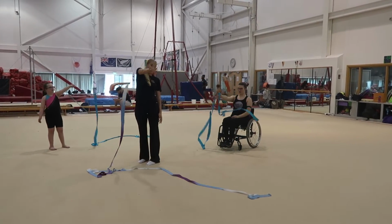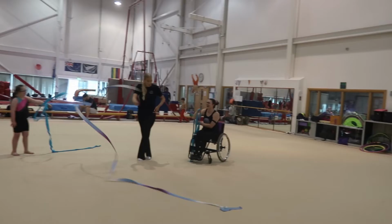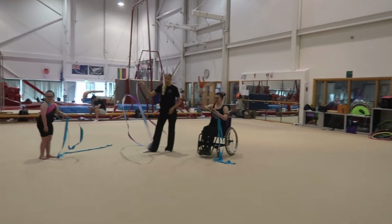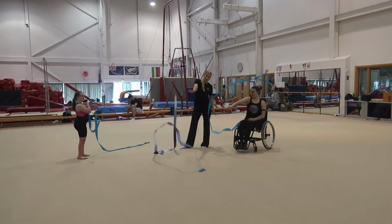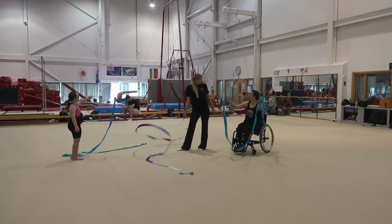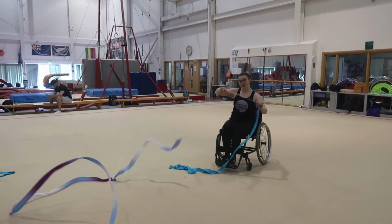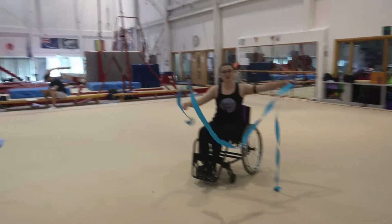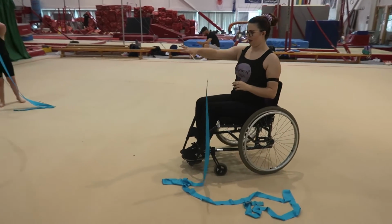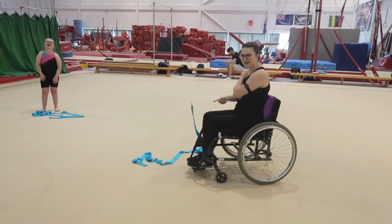And then we were starting to throw them, and I just started getting myself a bit tied up. Katie makes it look so easy. And then I started doing it what she wanted, but completely by accident. Poppy was very impressed with me.